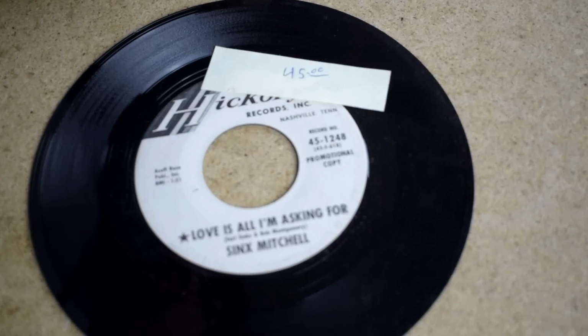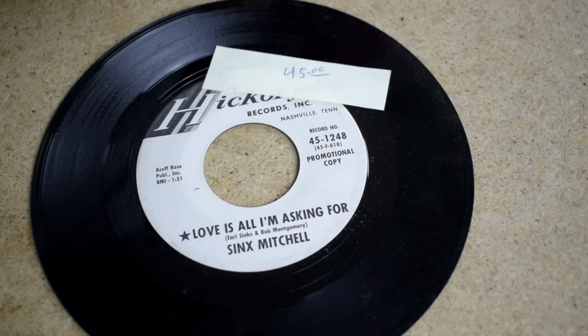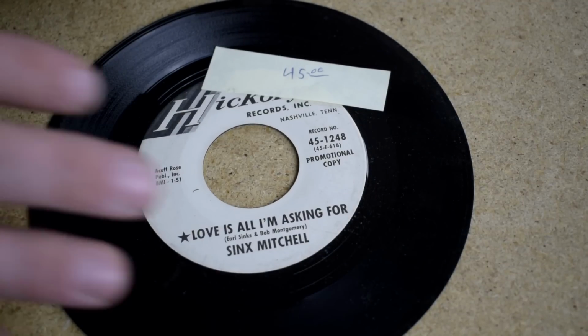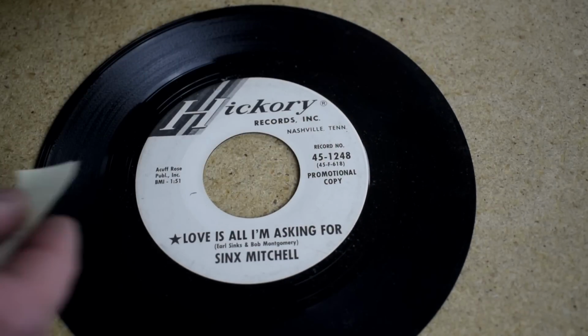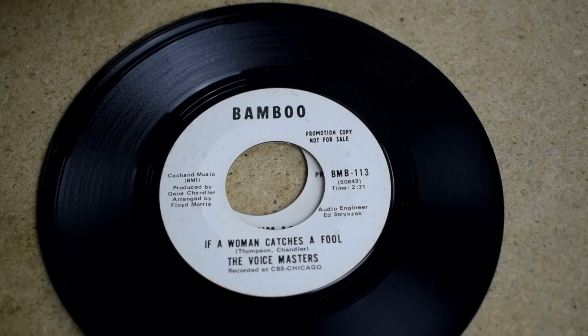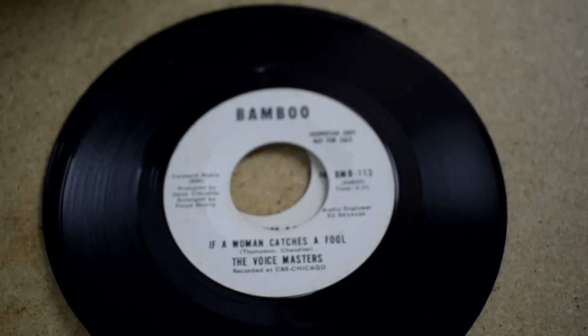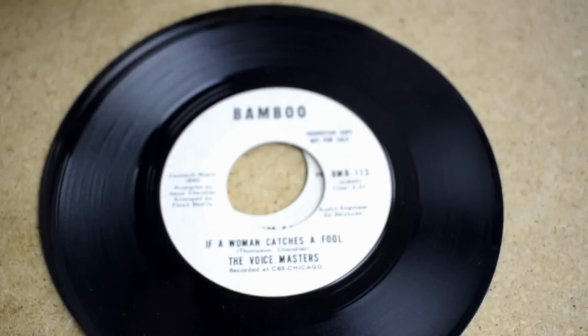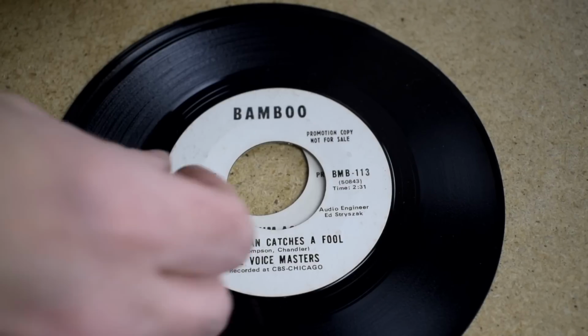Let me focus that a little better for you there. And let's darken that image up. There we go. Let's see. So this is a Sinks Mitchell. This is a $45 one. I should sell it somewhere in that range. I like the early Souls. This is a crossover. This is the Voice Masters. Let me see if we can't move the light around a little bit here and make it a little better for us. Okay, there we go. But the Voice Masters, this one's like $17.50.